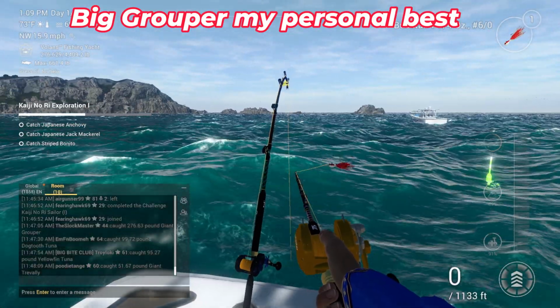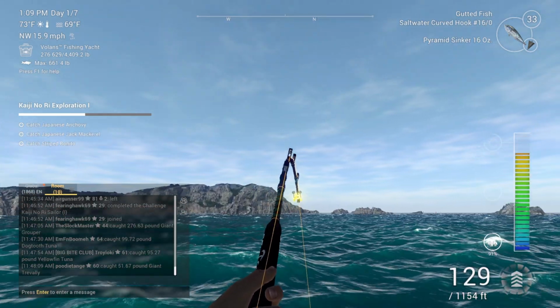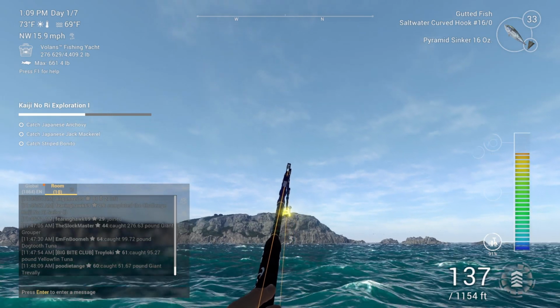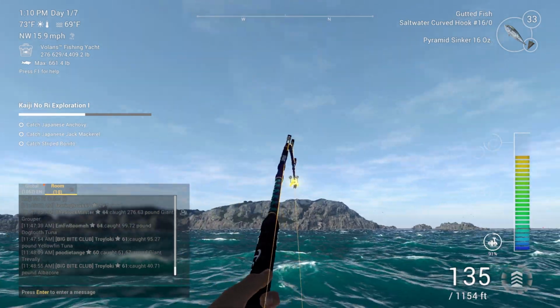No joke, it's literally been a minute. Not even kidding. I've never had them hit this much. You gotta wait sometimes a little bit, but my God, they're hungry today. So, it's been about a minute since we last cut out. Not even that, probably 30 seconds. I literally just threw it out.